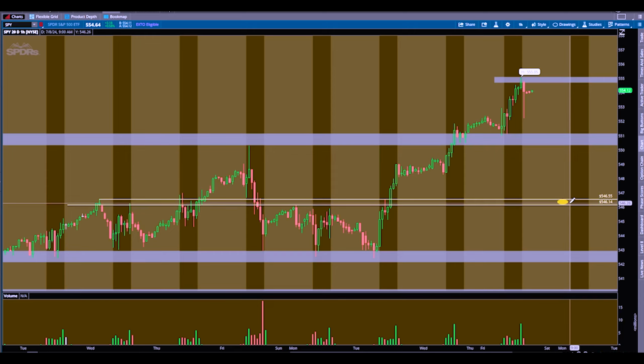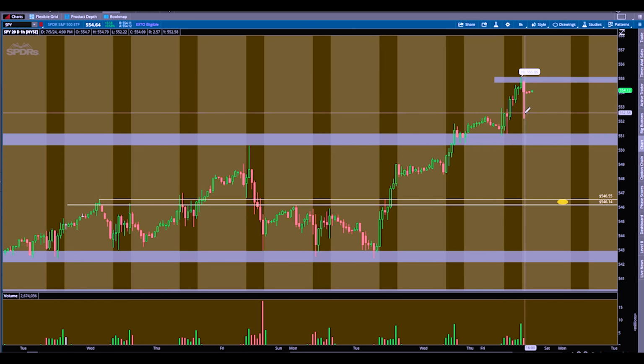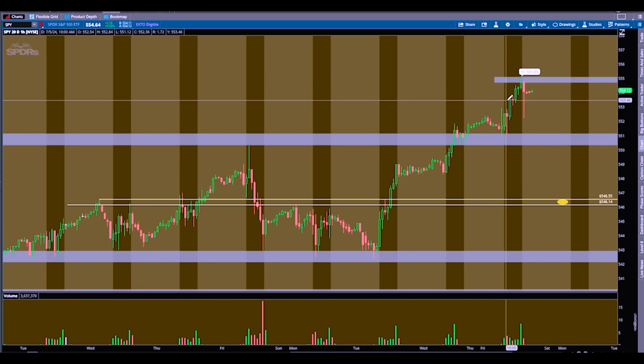I'm going to be watching if we pull back. Now, if we get back down here, you can clearly see we really respected this level as well. I don't think we'll see it this week. I'm not trying to give any bias. I'm only going to trade my levels. If we're right here, I'm not taking a trade, so I'm going to be waiting on my levels.